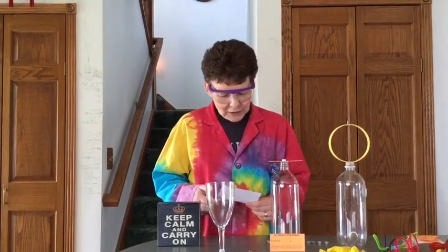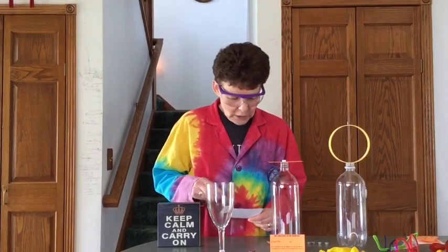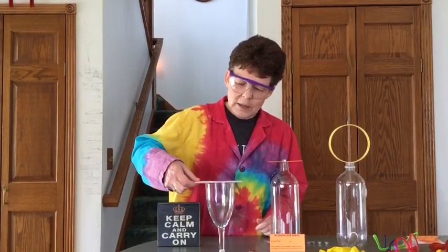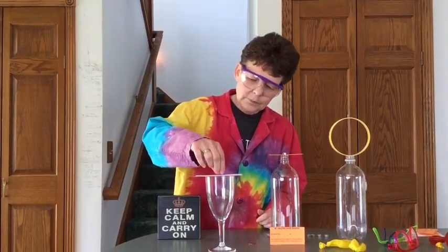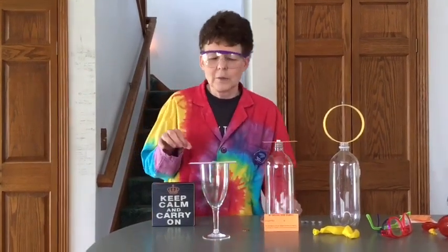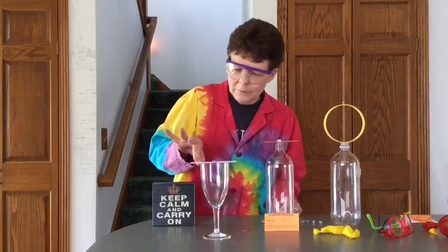So today we're going to talk a little bit about inertia, and inertia is just the tendency of an object to either stay at rest or remain in motion until acted upon by an outside force. So we're going to just demonstrate that by putting an index card and a hex nut over a glass. Now the hex nut is going to want to stay at rest if I do this correctly.